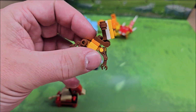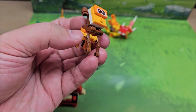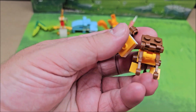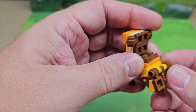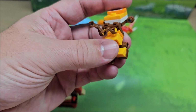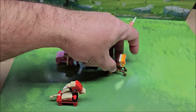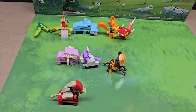You got a monkey. It has 2 feet in the back, and then it has a weird tail as a hand. The head can move. It can move forward. The feet can move. They're going to be super tight because of how this piece goes to here. So it's not the best design build. Since it's not the best design build and it has a weird funky tail, we'll put it here. We're not putting it in the trash pile, but we will put it in the mix.